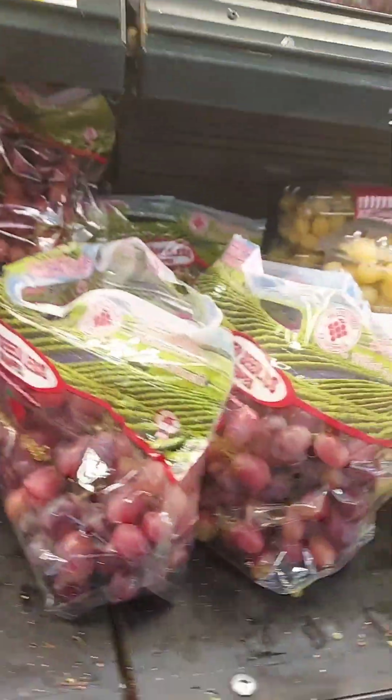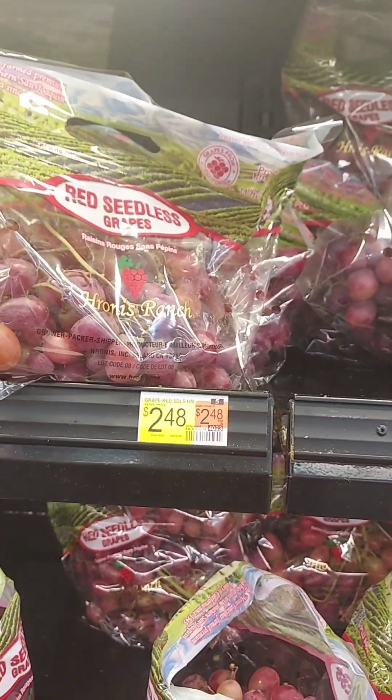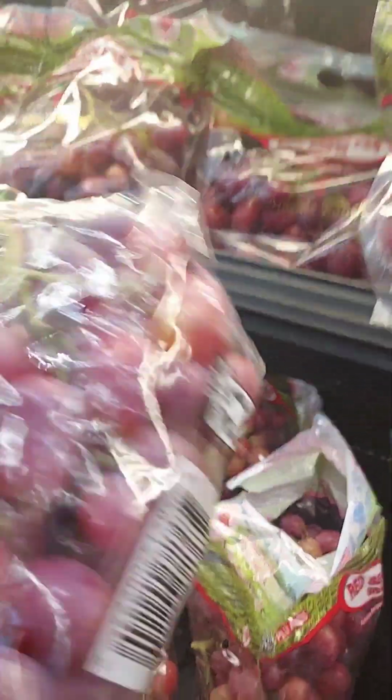And moving right along, since I'm on this side, I'm gonna go ahead and grab some grapes, some strawberries, and some blueberries. Look at these grapes. This looks like a nice pack. These grapes look nice and red. The other ones look a little faded, I guess that's the right word. Yeah, that's a good pack.